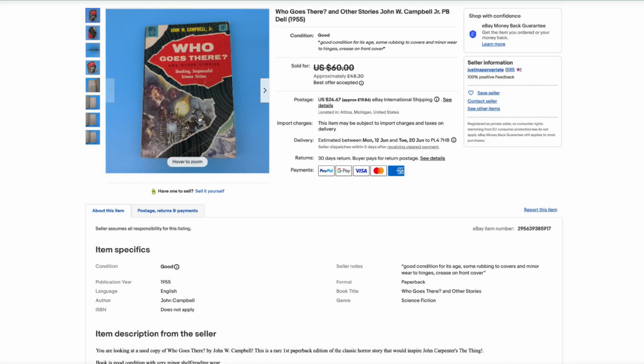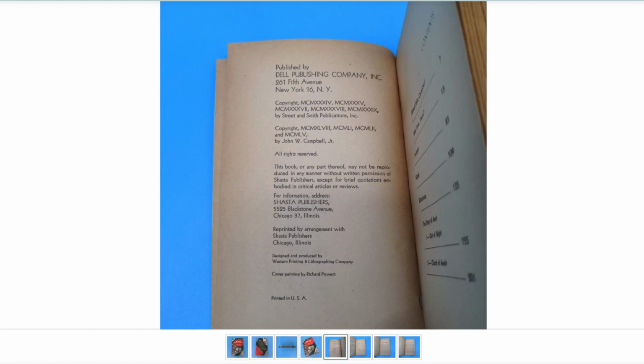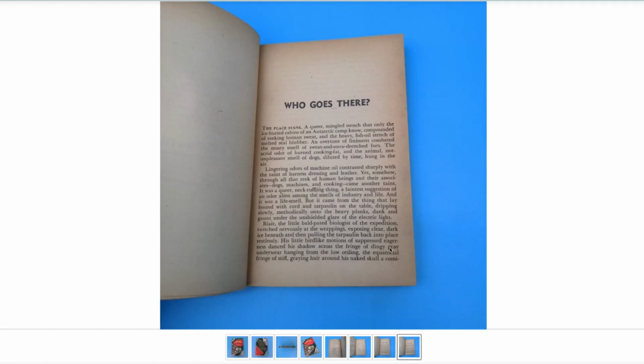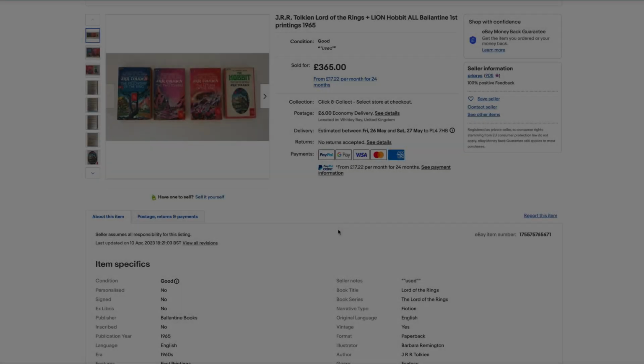This looked good. John W. Campbell Jr., Who Goes There? What a great jacket on this one. Lots of detail on it, which is what I like to see on a jacket. Nice condition as well. Yeah, nice 50s Dell. So little anthologies, a few stories in there by him. One I've never ever come across, but $60 or best offer that one went for.